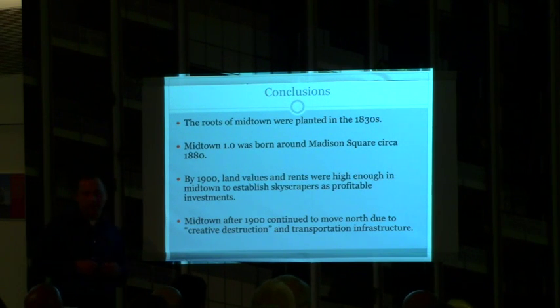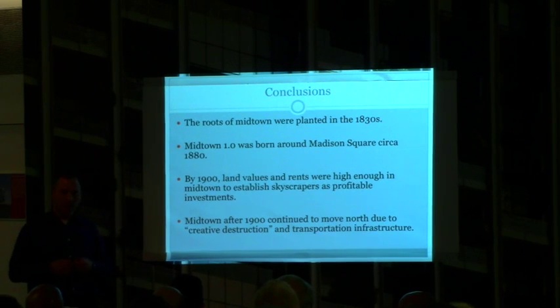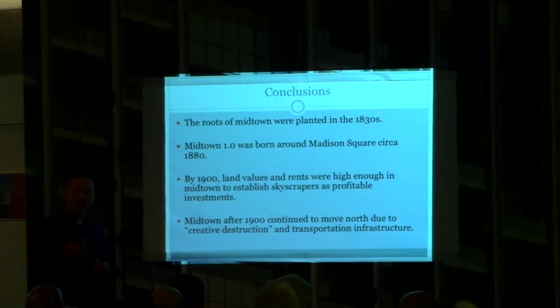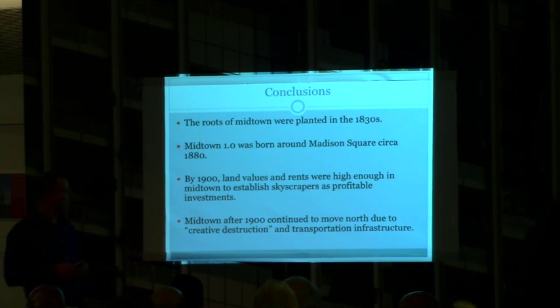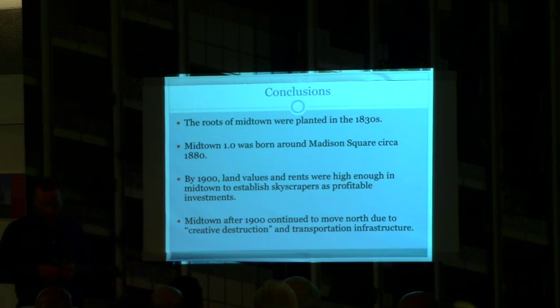Creative destruction in this case is just a simple way of saying, as the economy evolves, as technology evolves, there becomes a need for newer buildings and buildings that provide new services and accommodate the new forms of work that occur over time.